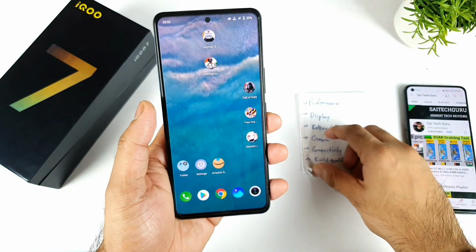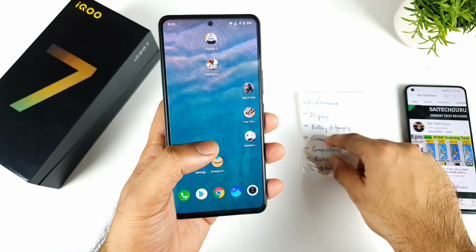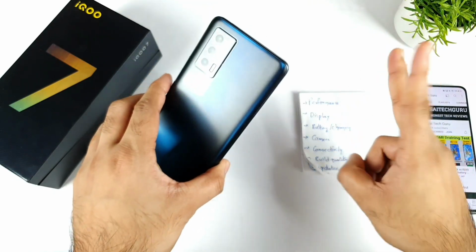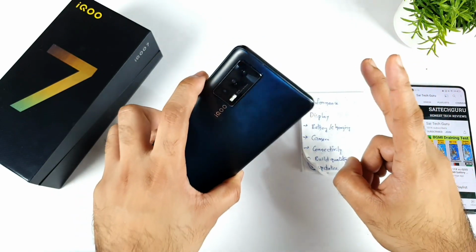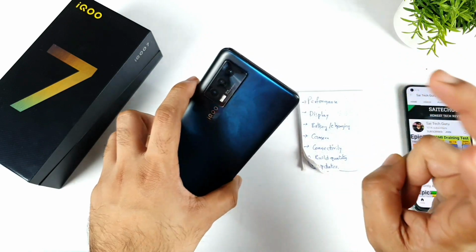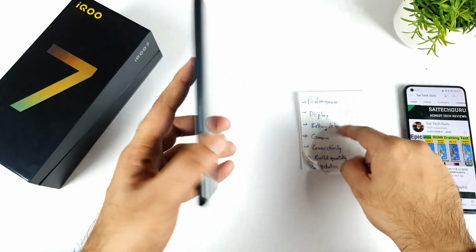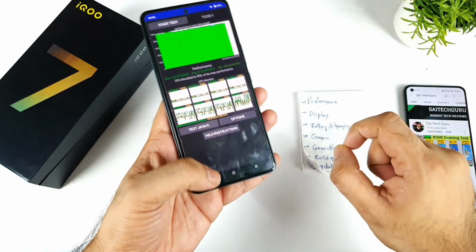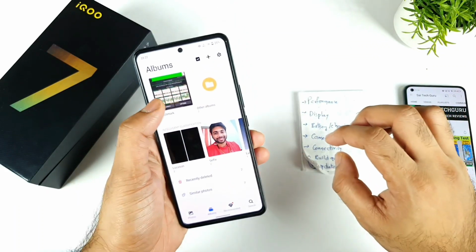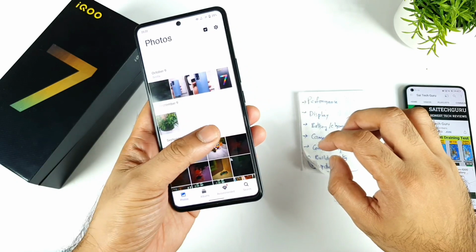So the next thing is the camera. This is another fantastic option, because the main advantages of this phone are only two things. One is performance, stable performance and very low temperatures. And the next thing is the camera. Camera is another fantastic thing in this mobile. You will not be disappointed camera wise, I can definitely say that. I did not get many complaints regarding the camera most of the time.